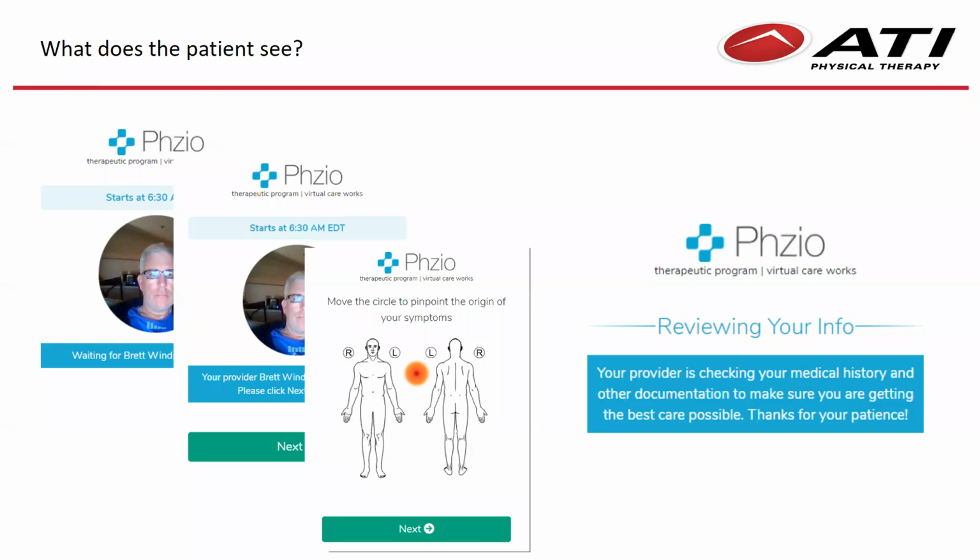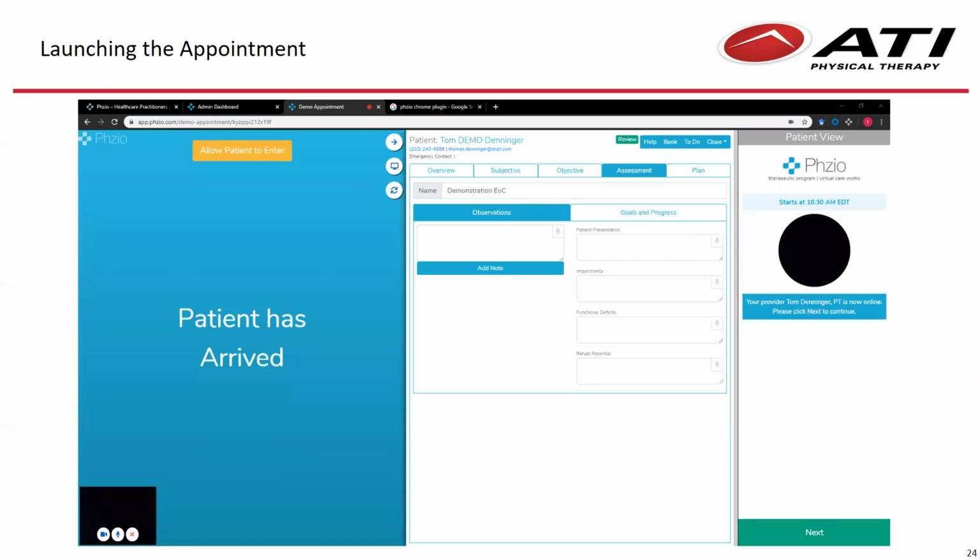So I've already submitted my medical history and my intake. So the therapist is able to fully review that information in a HIPAA compliant environment, integrated with our full electronic medical record program before the visit is initiated. Once the visit is initiated, this is the interface that you'll see. The patient will be over here on this side and the therapist will be over here on this side.